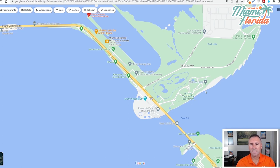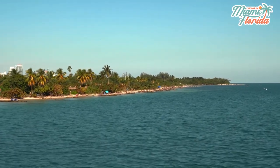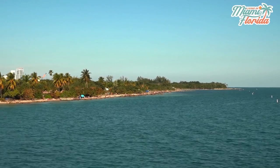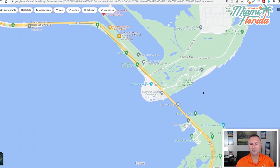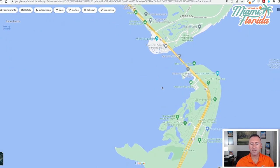There's a beach that, thank God, they started cleaning up because people were leaving garbage and stuff around, but the county and people who live around this area have done a nice job of volunteering and cleaning up this beach. People love to just come and hang out because it's very simple. There's no hotels, no traffic, not complicated. But as you continue down this highway, you get into Key Biscayne.